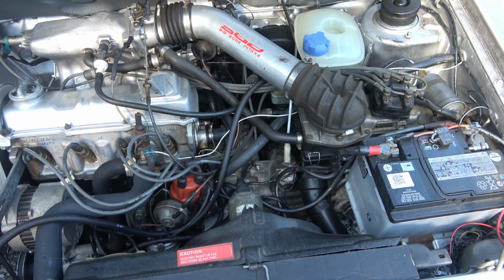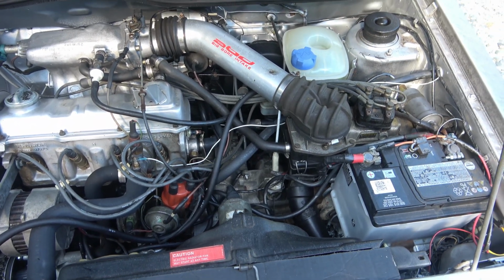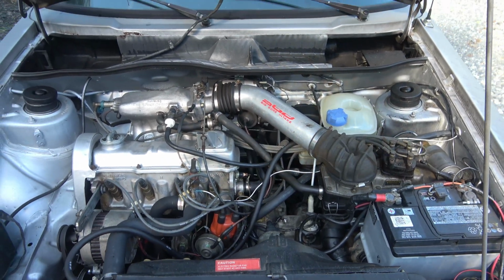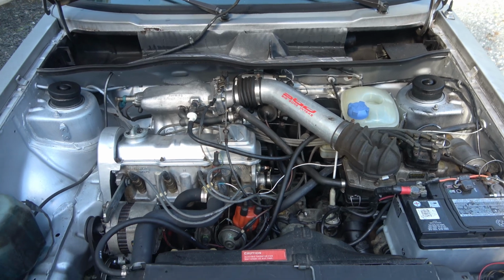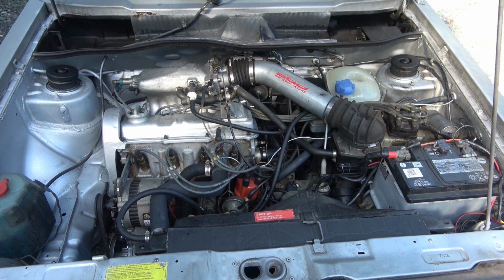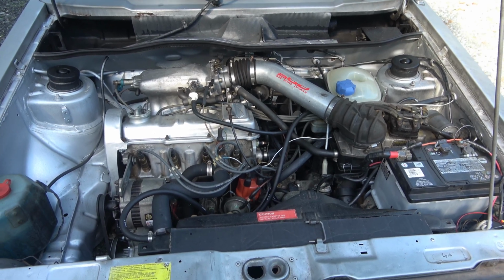Transmission, the new 5-speed tall overdrive FF transmission is working great. Been real happy with the extra miles per gallon. I'm now getting about 31 to 33 depending on the road conditions. Haven't done a lot of highway driving with it, but when I do, I was able to squeak out 35 on the highway, which is really nice.